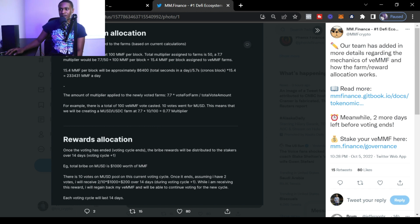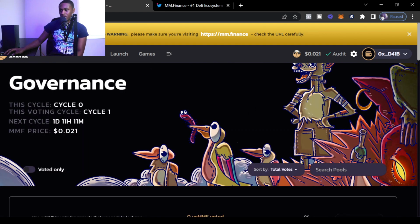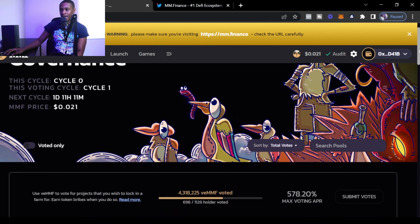We're going to look at the actual VMMF platform as well. So let's go to that. So, man, you can see right now we're on MMF Finance, and pretty much we go down to the earn portion, then we go down to liquidity governance. So right now we are in cycle 1, and we can see the next cycle is in a day and 11 hours.